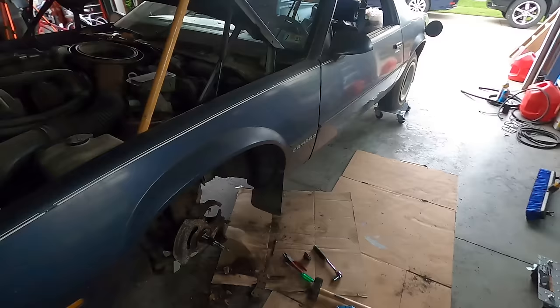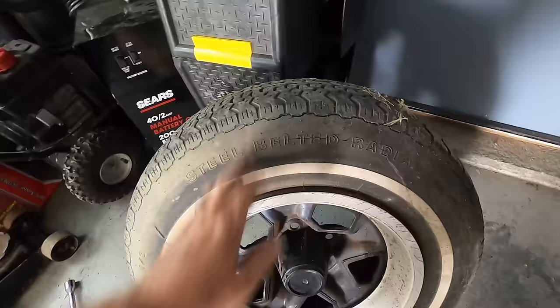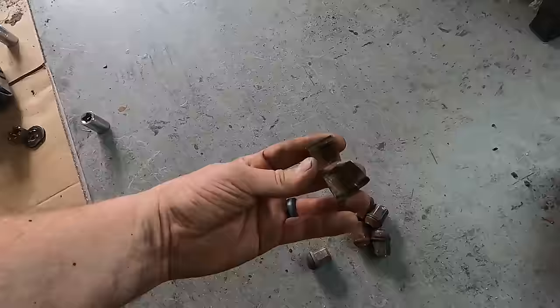And these tires seem fine. They were all flat all the way to the rim. We put air in them and they're kind of holding air. So I'm just going to nurse it down to the tire store. I'm going to need some more lug nuts because they're just blowing in half and disintegrating from sitting.